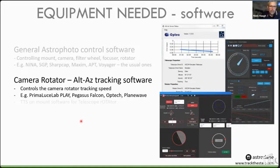Some of the manufacturers of rotators, here I've mentioned Primaluce Lab, Pegasus, Falcon Rotator, Optec, and PlaneWave, all make software solutions that can do this LS derotation. One thing to mention about these software solutions is they do not know anything about the setup angle of the mount, which means they expect the mount to be set up perfectly vertical. So the tracking is based on that. We can call it a true LS mount, not tilted in any direction.